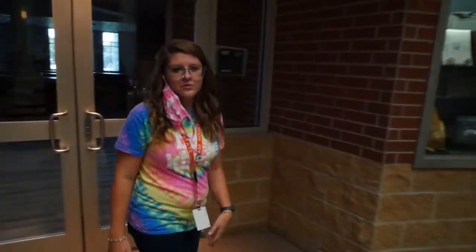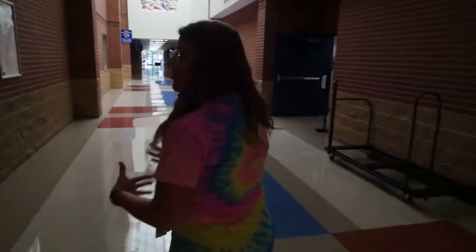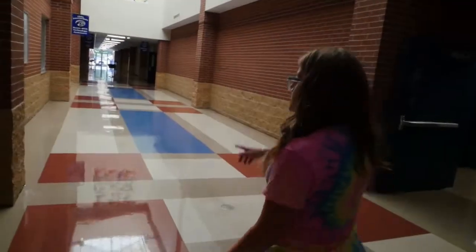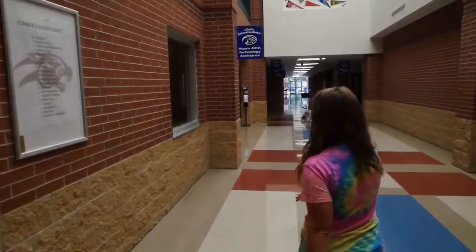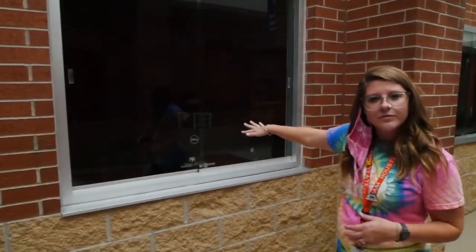And I'm also going to show you the technology window. So if something ever happens to your Chromebook, it's not working correctly, and you have permission from your teacher, the window is right down here, right by the library. And you will stand right here, and they will look at your Chromebook, they'll take care of it for you, and then you'll go back to class.